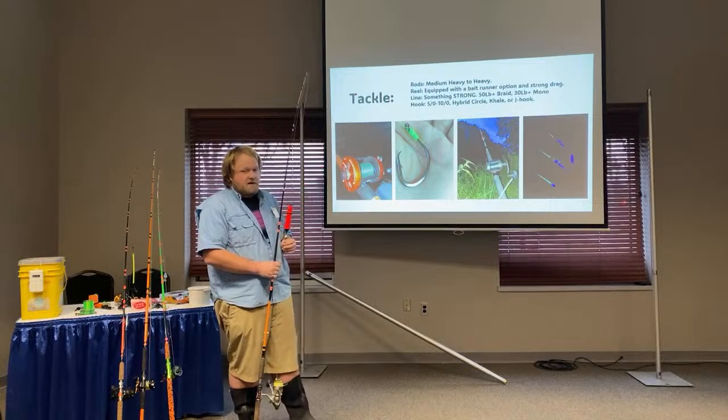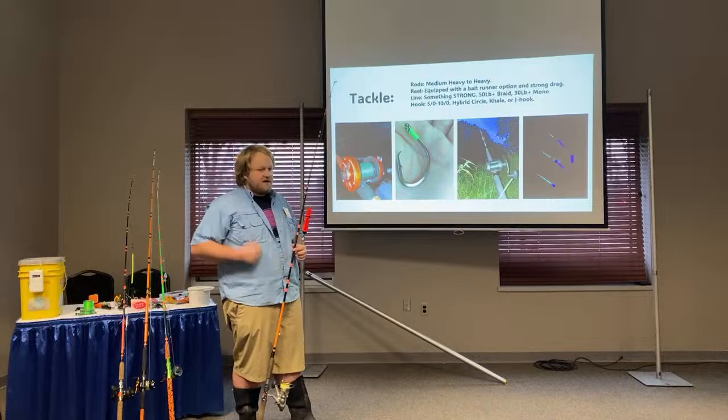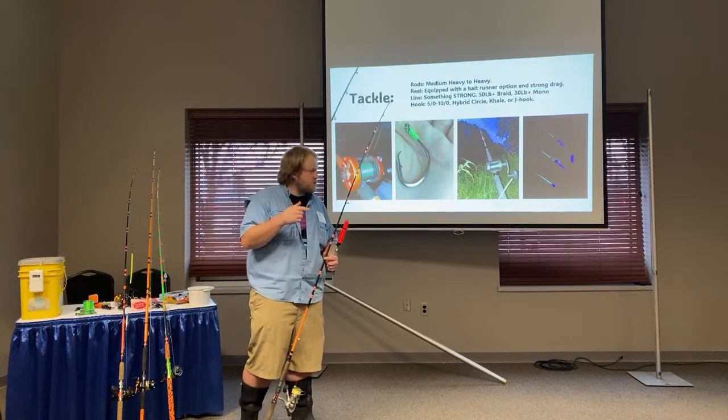Some people just like fishing mono, and there's nothing wrong with that. The thing is with mono, it stretches a little bit. So if you're reeling into them, give it a few extra pumps so that stretch allows that hook point to penetrate into the fish's mouth.